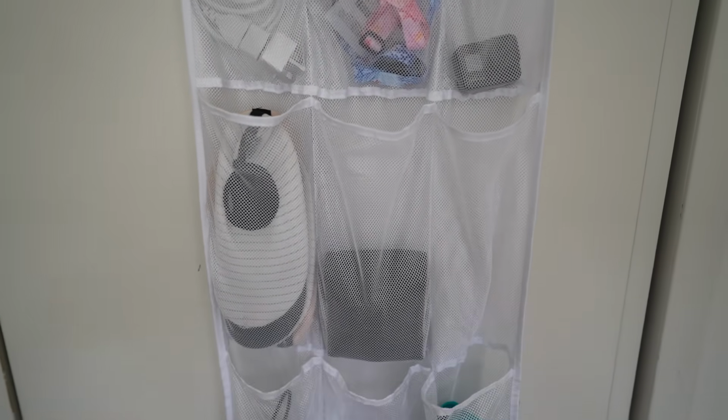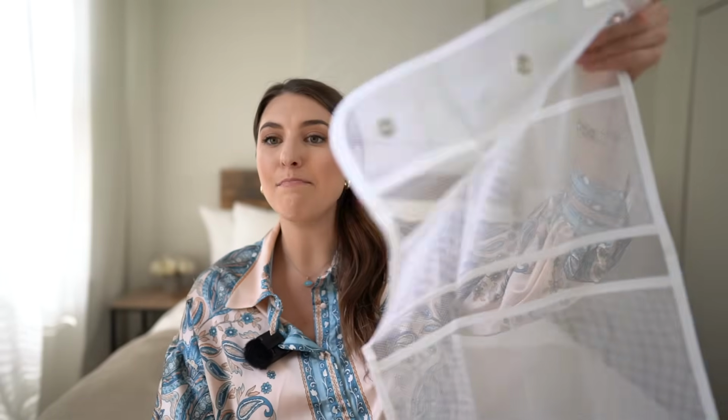And because it's mesh, you can see anything that's inside. Something very similar to the over-the-door organizer is this shower organizer. So it's basically the same thing, but it's meant for the shower.